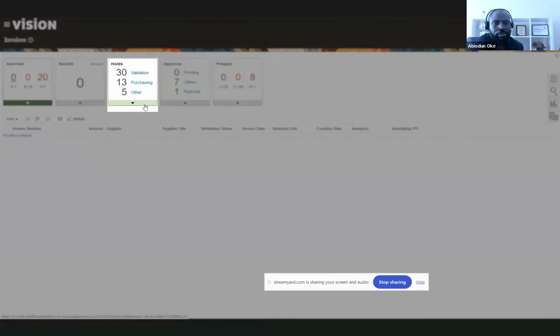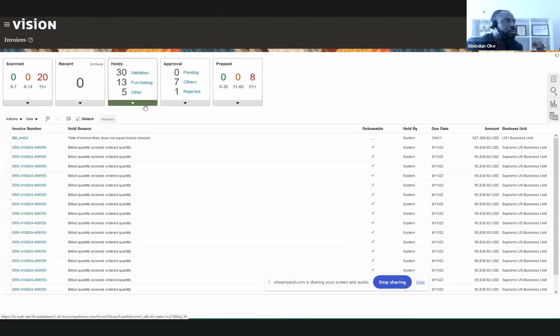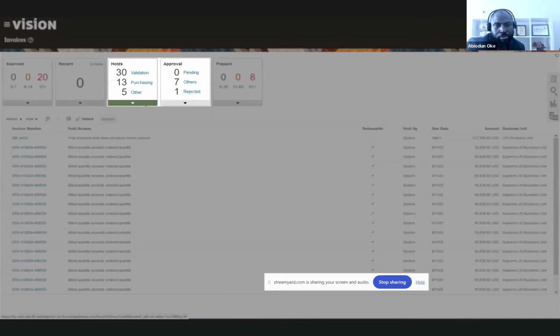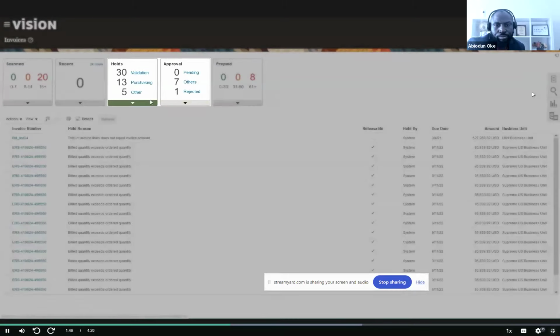If you select one of the info tiles, the relevant transactions are displayed on the same page. You don't need to navigate anywhere else, so action can be taken immediately. Single-click actions like approving an invoice or releasing a hold increase productivity when performing simple tasks.